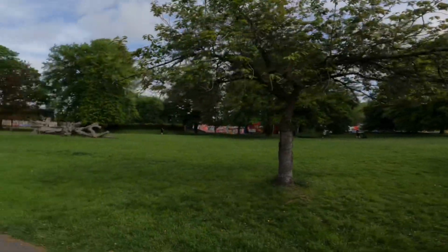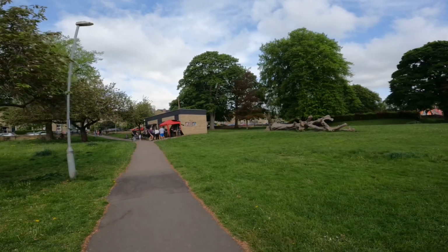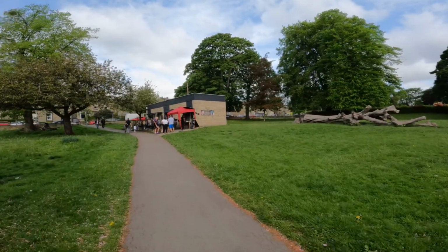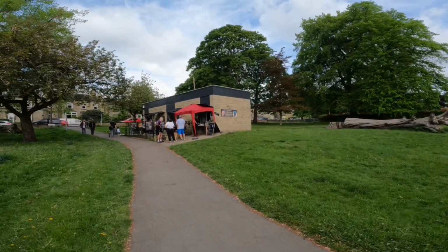Once you've gone through the finish, which is over a little bridge, if you continue back towards where the entrance from the Tesco car park is, I'll just turn the camera around. There is a coffee shop just here. It's called the Little Coffee House. Got outside seating, and it's a lovely day today, so perfect weather for sitting outside.